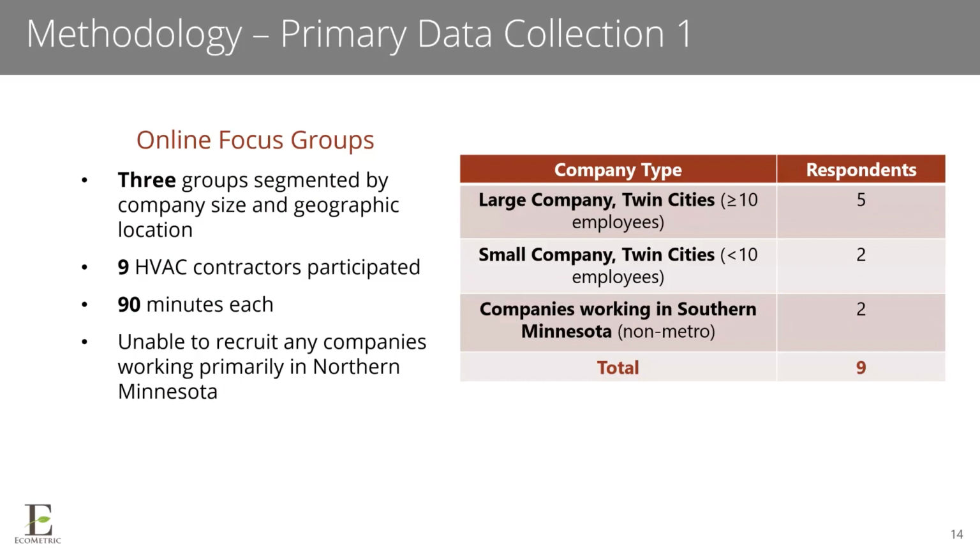Initially, we had planned to conduct separate focus groups with companies working in northern Minnesota and southern Minnesota. However, we were unable to recruit any companies working primarily in northern Minnesota. Therefore, the focus group that included companies outside of the Twin Cities consisted of 2 companies working primarily in southern Minnesota.